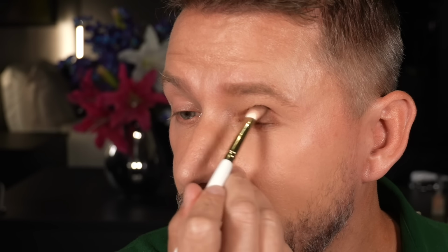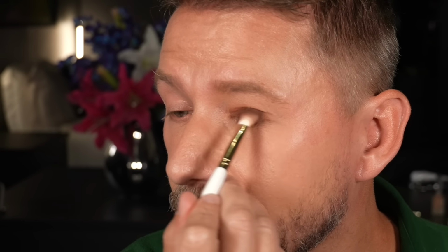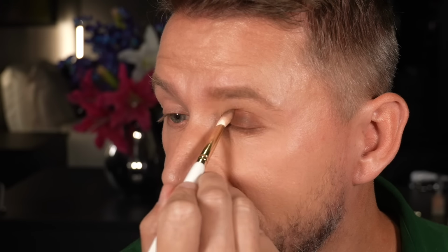So I'm applying it to the eyelid. Now, I'm also going to just pop it in here and just give it a bit of a wiggle, because I've got a bit of a hooded eye. Even if I get it into this part of the eyelid, it's really not going to matter, because when I open my eye, that bit's going to be covered. But just doing this and nothing more, but just this, the eye has become more of a focus.